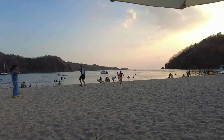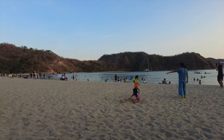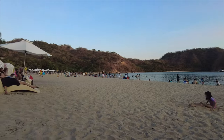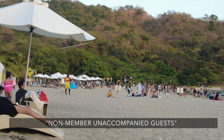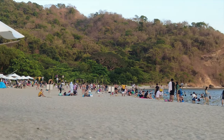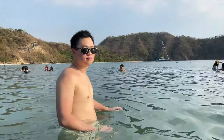This is what the beach club area looks like on a weekend. And this is what the non-member beach area looks like. Malamig ba? Yeah! Malamig! Ang linaw nung tubig niya.